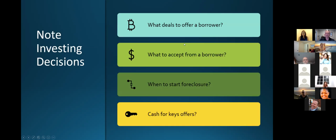And there are a lot of decisions that come up as you get through these case studies. So, if the borrower is willing to engage, what kind of deals are you going to offer them? If they're interested in cash for keys, how much should you offer them? And then what can you accept, right?